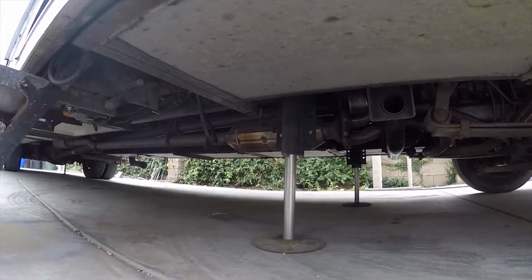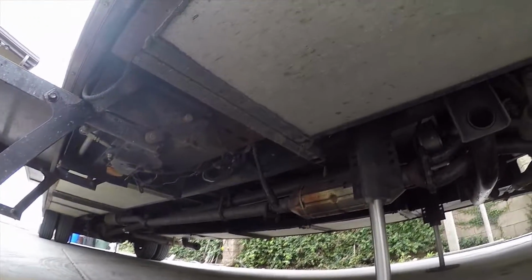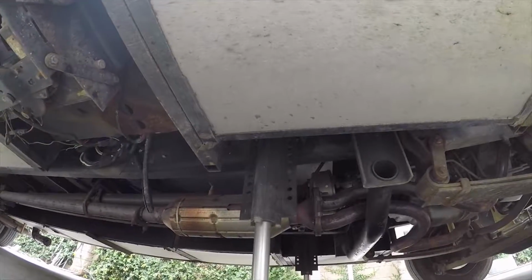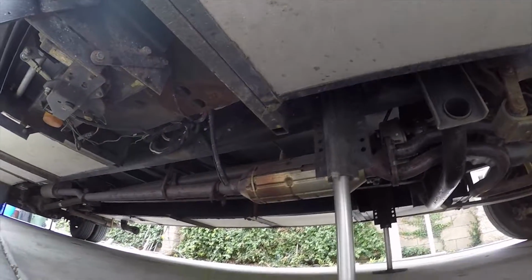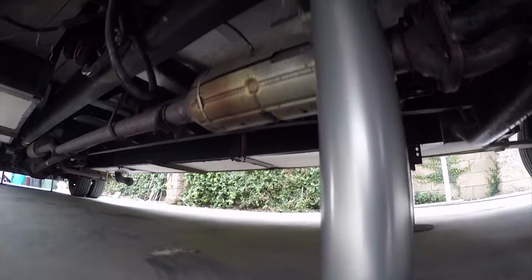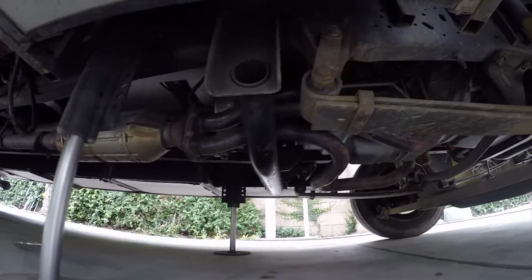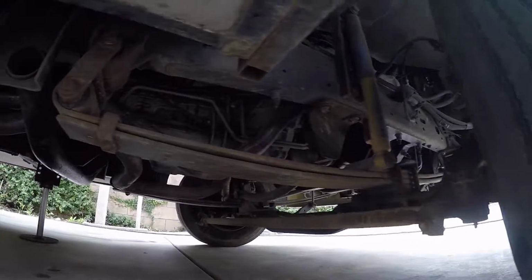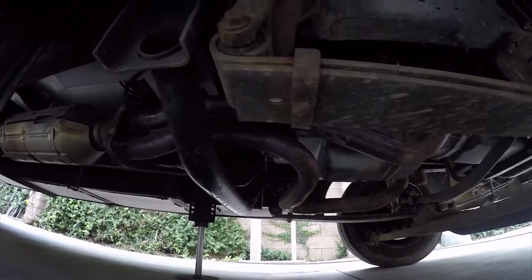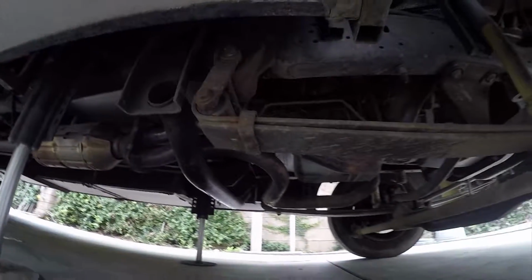So we're gonna wrap it up with a look underneath. Take a look at the chassis and inspect and see. Not much rust under here. It's really clean actually. Your leveling jacks. Take a close look at the jack cylinders. There's no rust or pitting in those. No leaking. The springs, exhaust, transmission. Looks good under here. There's no drips.